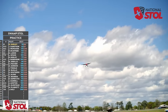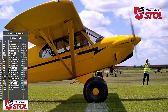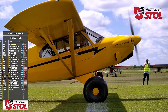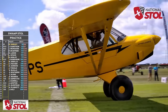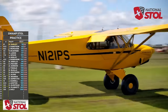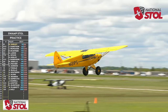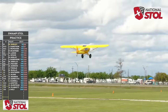This is a pretty Cub that Kelly's flying. Very traditional looking. Yeah, we've got that lightning bolt on the side. I would argue pretty close to Cub Yellow, like classic. J3. You want to start a fight, go hang out with a bunch of J3 pilots and ask them which yellow is the right yellow.